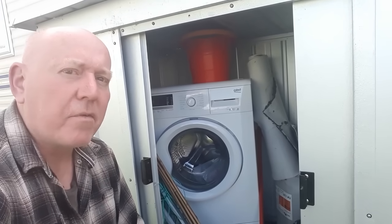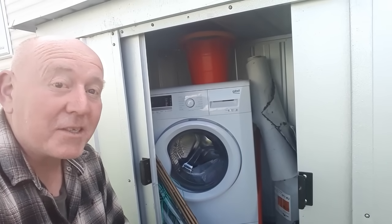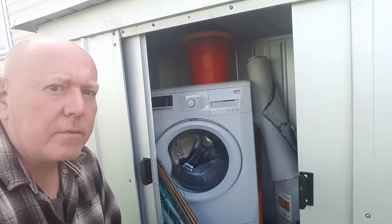Then at the back of this caravan, we've got this metal shed. I'll show you what's in there. Apart from more of my rubbish, it's got a full-sized automatic washing machine, so all the noise is outside of the van, which I think is brilliant. And this caravan is 37 foot long by 12 foot wide, so a really good size.